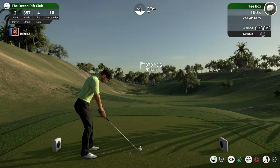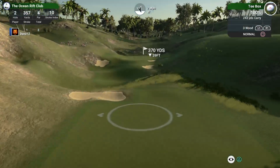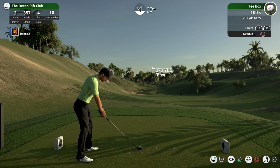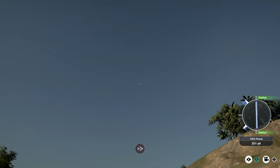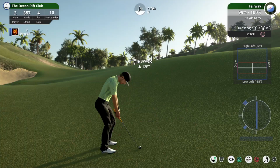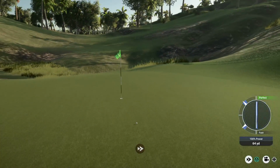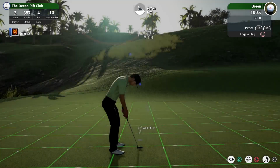And now setting up for the par 4. It's looking like this is bound for the short stuff. And I think he's going to like that. And this for the birdie.